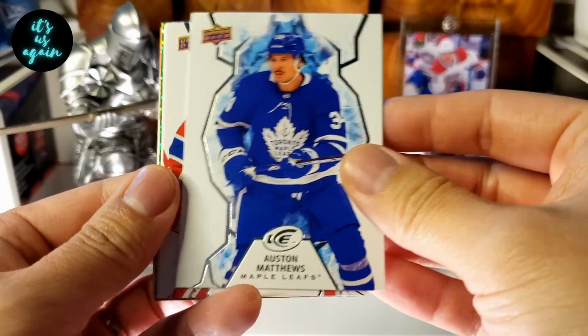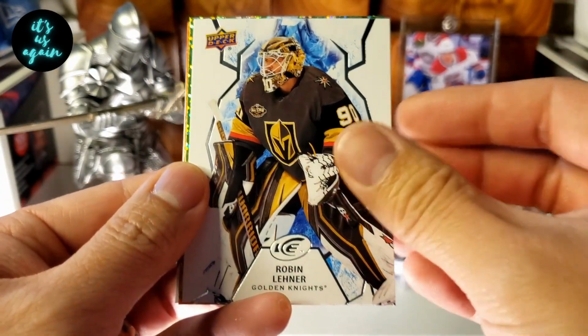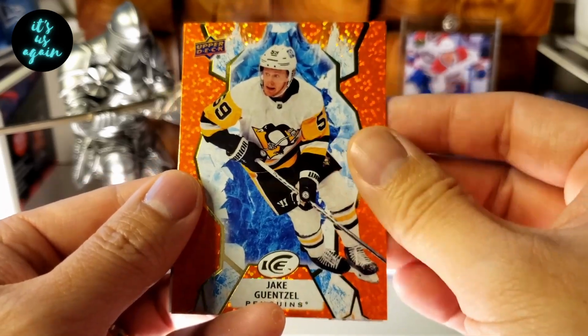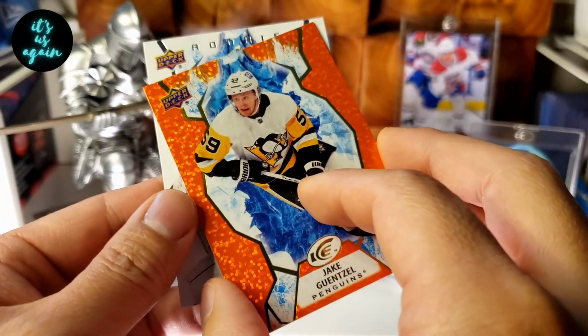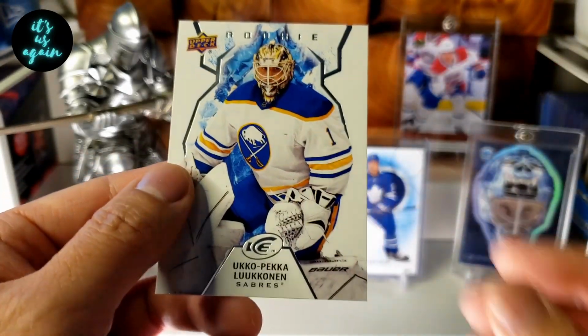Matthews for the PC. Carey Price, Robin Lehner, Green of Darling, Orange of Jake Guentzel. Is this numbered? Orange, also not numbered. Great looking card though. And a rookie of Pius Suter.